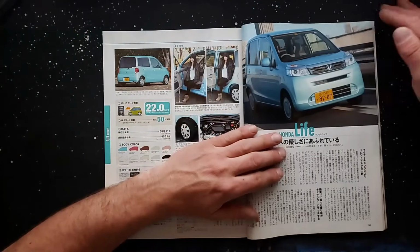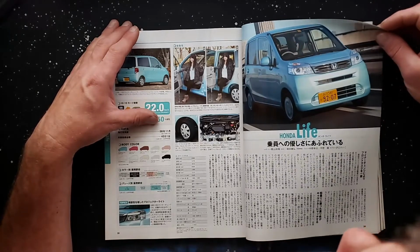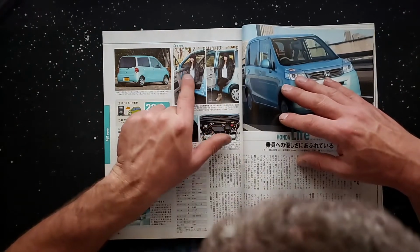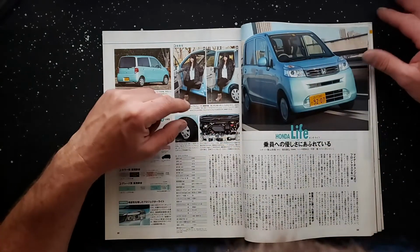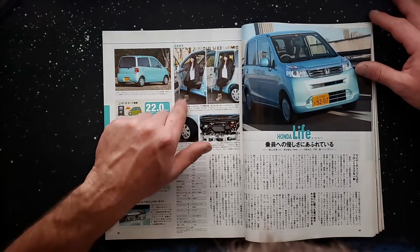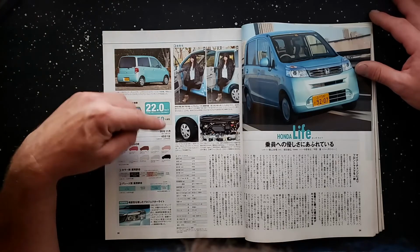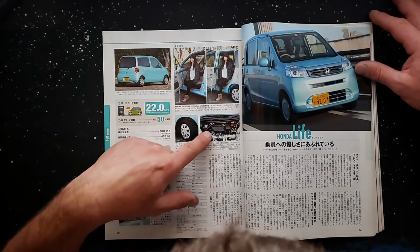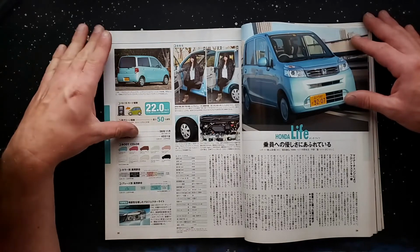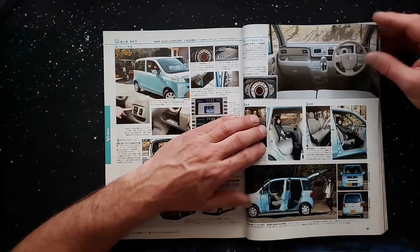Okay, over we go. We have the Honda Life. The Honda Life. Look at this. She's still rocking. She's rocking more of a down-to-earth kind of outfit in this one, but still a heel getting in and out of the passenger areas. We're running a single overhead cam. Ew. 22. Yuck. Honda, what are you doing? It's not looking good for the Hondas.